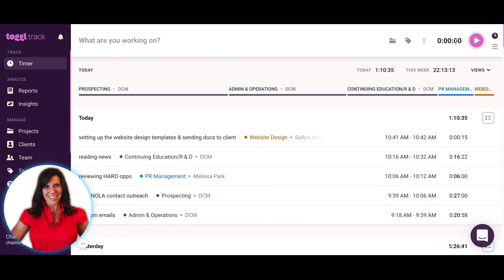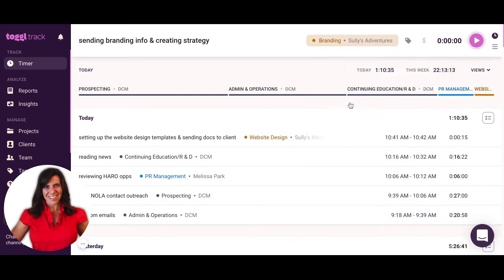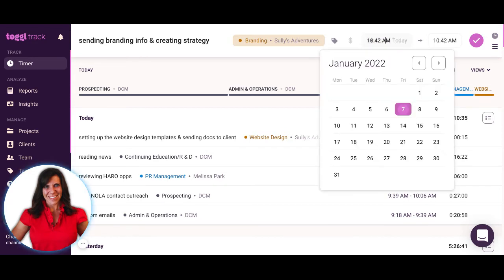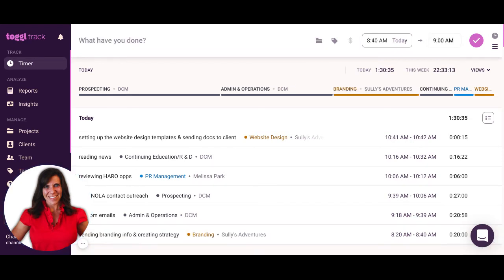Let's say I started working on something and I totally forgot to start the timer. Not a problem. You can go in, same thing, branding. You flip over here to manual mode. And you know what? I did this when I got up this morning, and I remember looking at the clock and it was like 8:20, and it took me about 20 minutes. Boom. Enter, and then it pops down here.